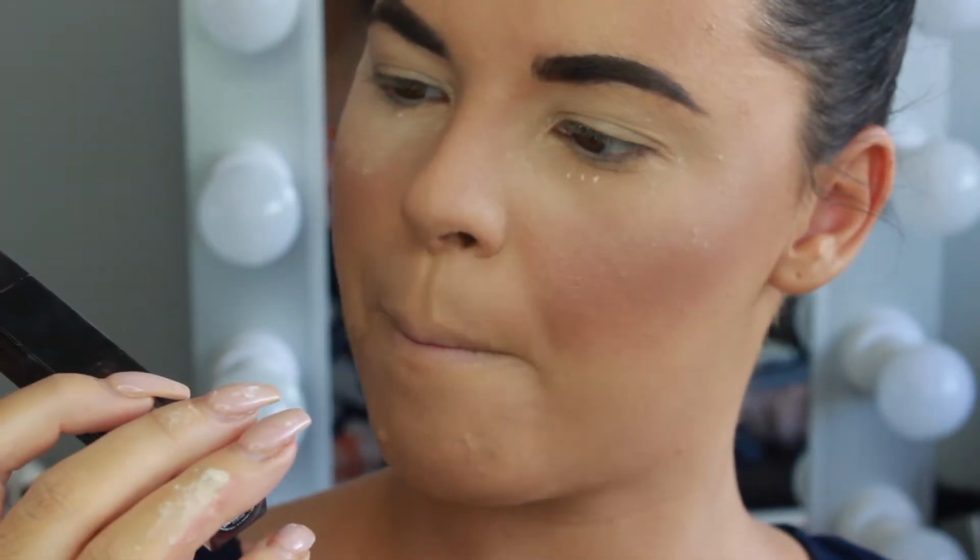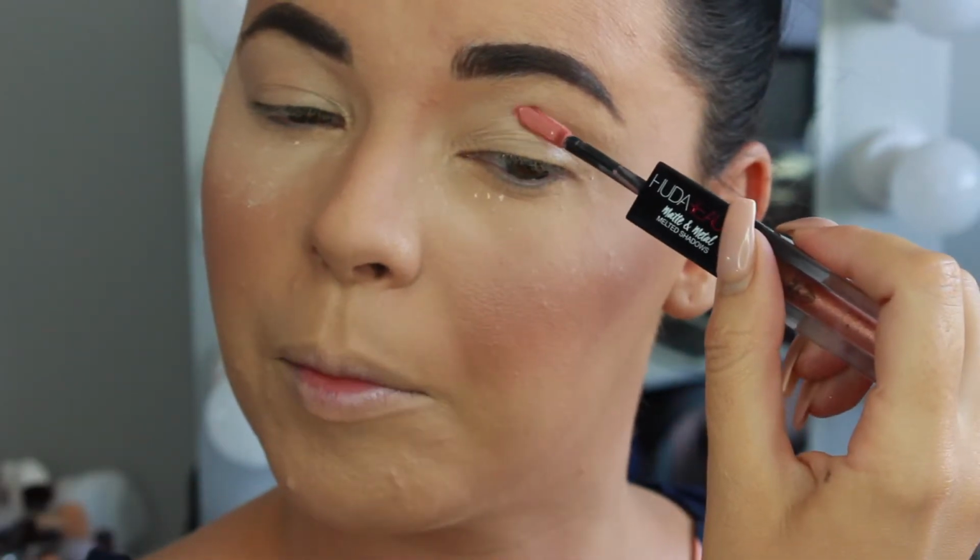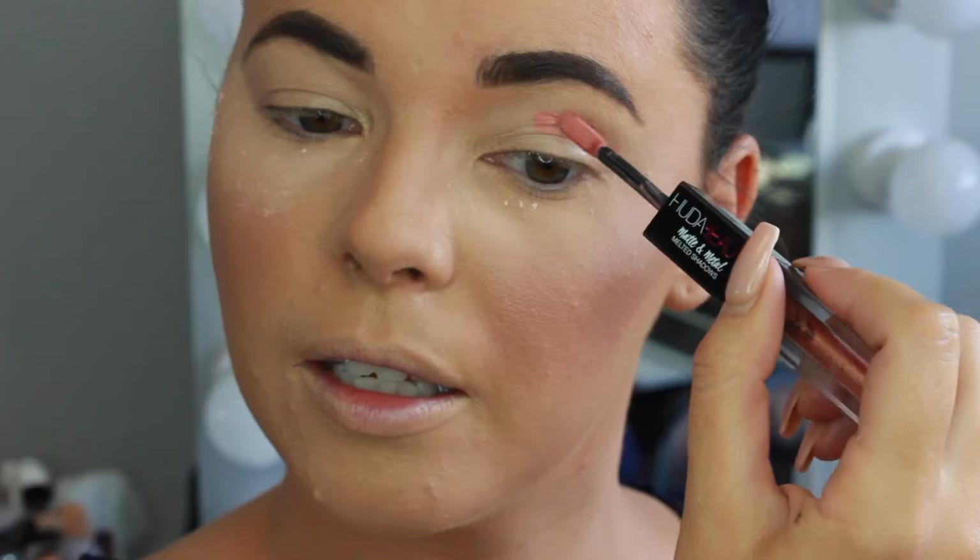For the eyes, I'm first going to use the Huda Beauty, this is the new Matte and Metal Melted Shadows. I'm going to use this side here, which is a beautiful soft pink tone. This is the matte side in the shade Private Jet. And I'm excited to try this. I haven't tried one of these before, so just apply some into the crease.